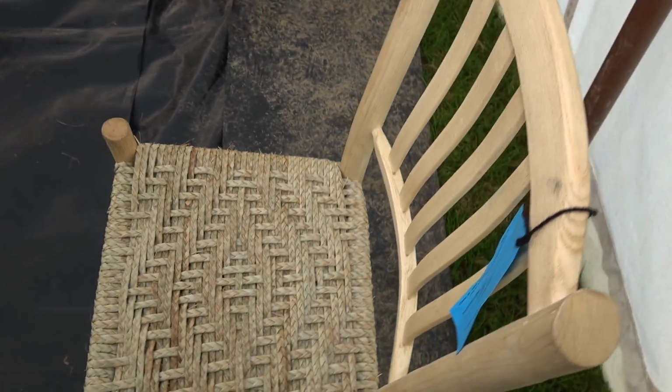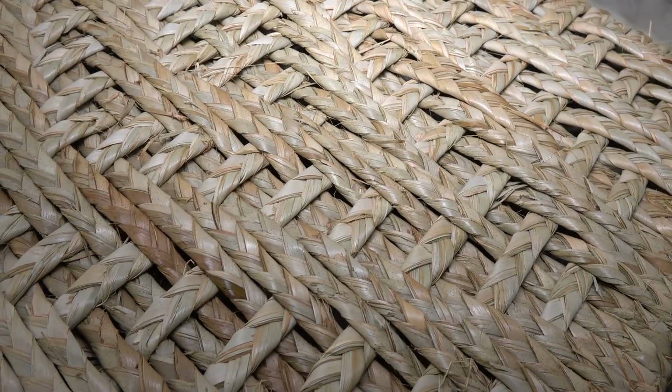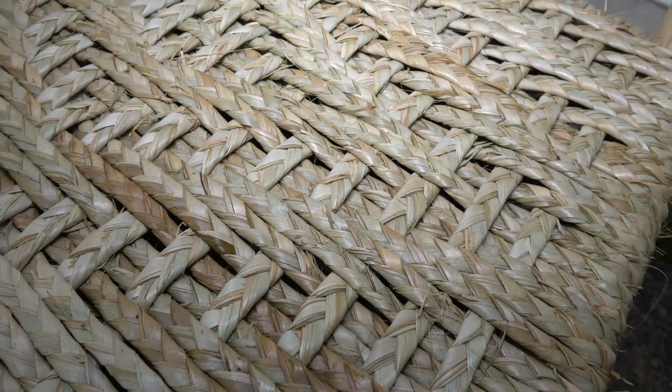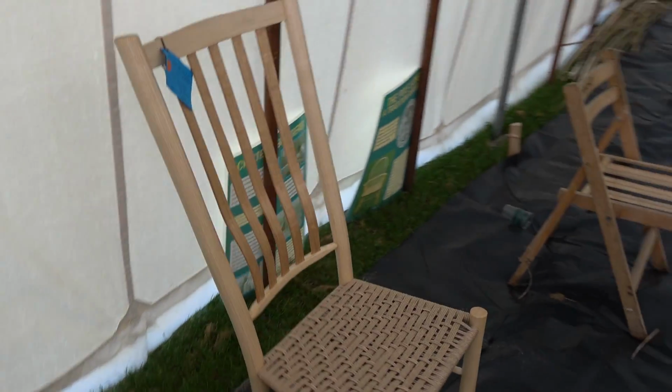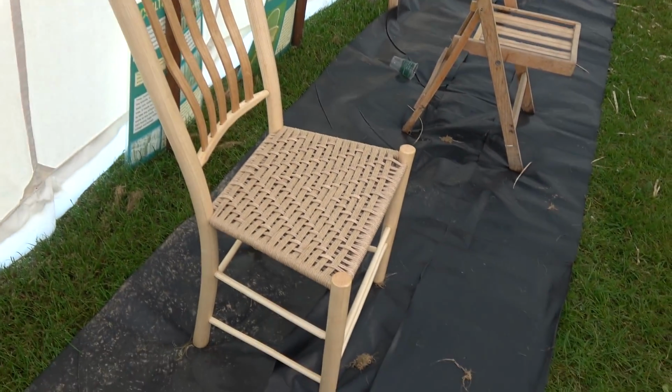Again, very nice work, very nice seat. Ash in the main frame here, and a nice bit of bending, and then a nice bit of weaving on that seat. These seats were actually very popular this year, so I'd say that was a definite theme. And one more here, you see, very similar, but very nice. Nicely shaped for your spine.